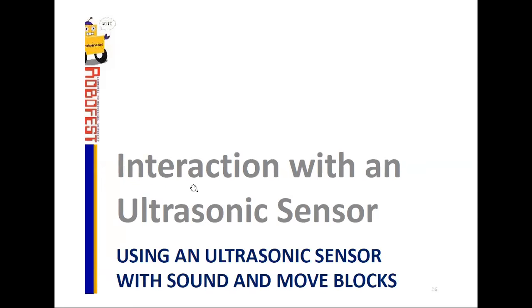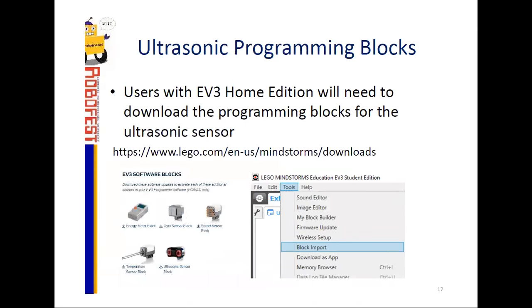It's an interaction with an ultrasonic sensor. We're going to use an ultrasonic sensor with sound and move blocks. As I mentioned earlier, if you have the home edition, you may need to download the programming blocks and import them into the software. This is how you do it. You go to lego.com, get the download, and then in the EV3 software, you go to Tools and Block Import, and that should get you rolling.